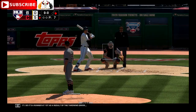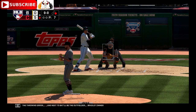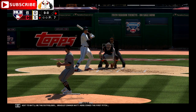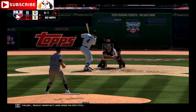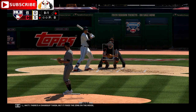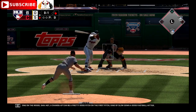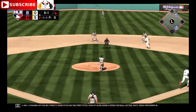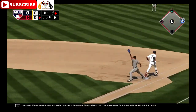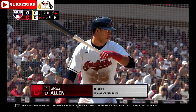And next to bat will be the outfielder, Bradley Zimmer. Here comes the first pitch. There's a changeup taken, but it finds the zone on the inside. Hey, a changeup can be a pretty good pitch on the first pitch. Kind of slow down a good fastball hitter. Weak grounder back to the mound. To second for 1, but no real shot at 2 as he's safe easily at first.